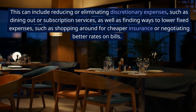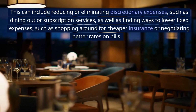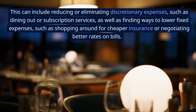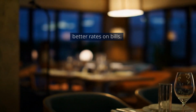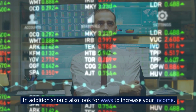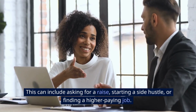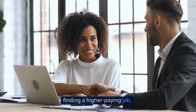This can include reducing or eliminating discretionary expenses, such as dining out or subscription services, as well as finding ways to lower fixed expenses, such as shopping around for cheaper insurance or negotiating better rates on bills. In addition, you should also look for ways to increase your income. This can include asking for a raise, starting a side hustle, or finding a higher-paying job.